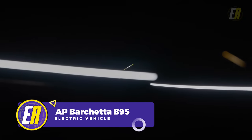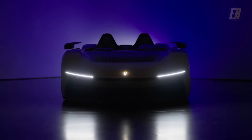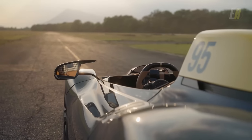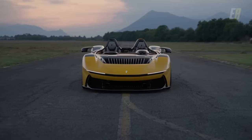Prepare for an electrifying revelation in the world of luxury cars. Automobili Pininfarina has unveiled its latest masterpiece, the B95. A name set to echo throughout the annals of automotive history. And with a price tag to match its grandeur, it's touted as the world's most expensive electric vehicle.